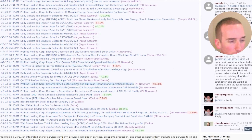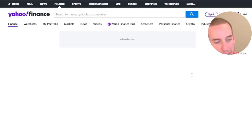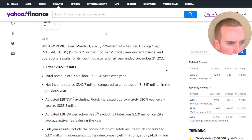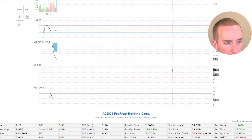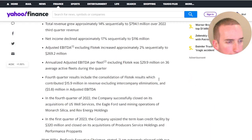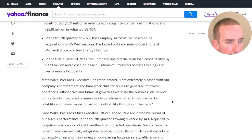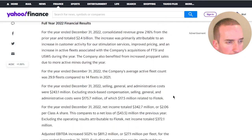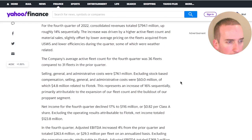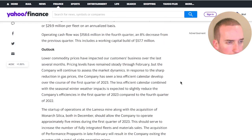I wonder if they're guiding anything out for 2023. Total revenue of 2.4 billion, is that what they had? Yes, 2.4 billion. Come on. Outlook.